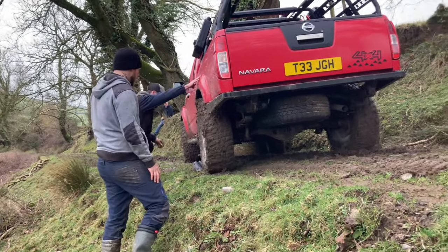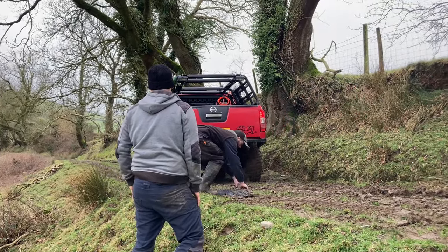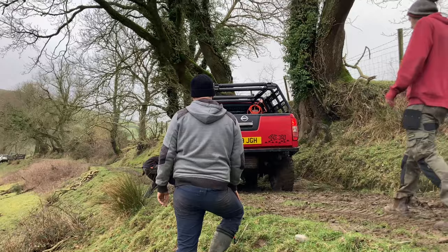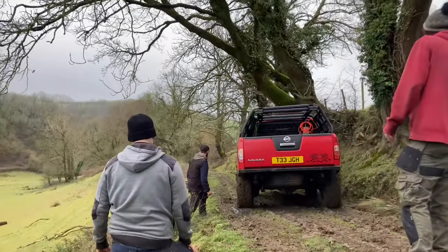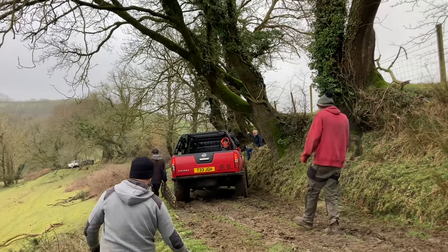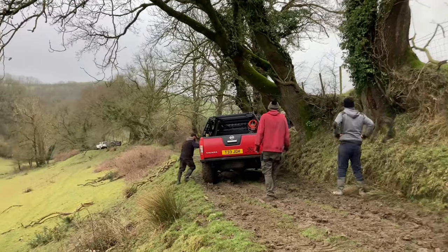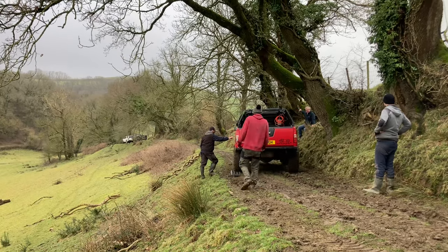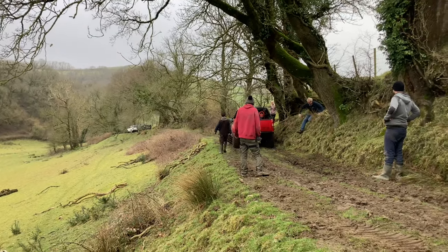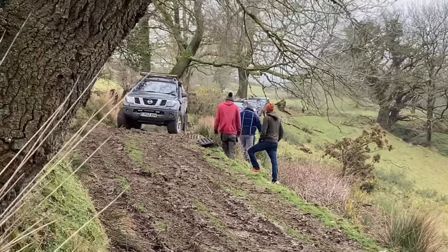Is his front wheel okay? Is it the bank? That's it. You need to keep it moving now. And that's another one safely through. Bring on the next one. Let's keep it going, guys. Well done.